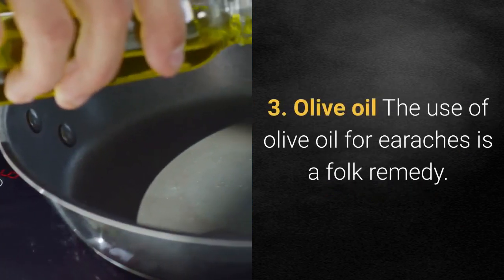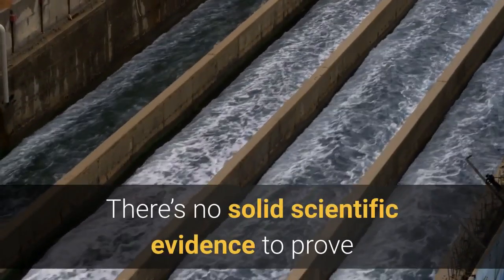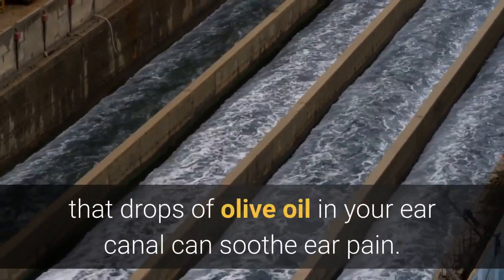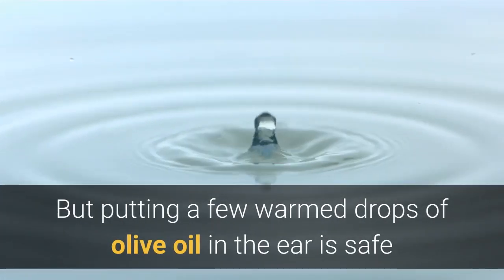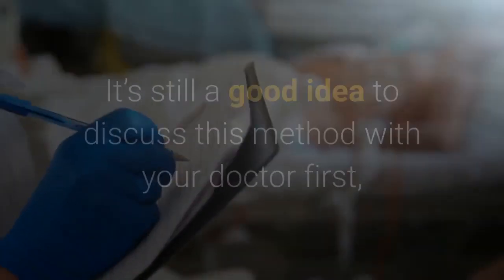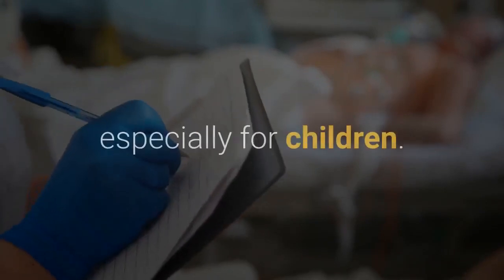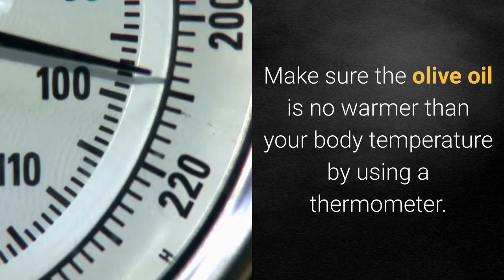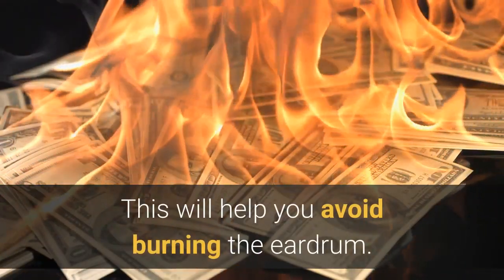3. Olive oil. The use of olive oil for earaches is a folk remedy. There's no solid scientific evidence to prove that drops of olive oil in your ear canal can soothe ear pain. But putting a few warm drops of olive oil in the ear is safe and could be moderately effective, according to the AAP. It's still a good idea to discuss this method with your doctor first, especially for children. Make sure the olive oil is no warmer than your body temperature by using a thermometer. This will help you avoid burning the eardrum.